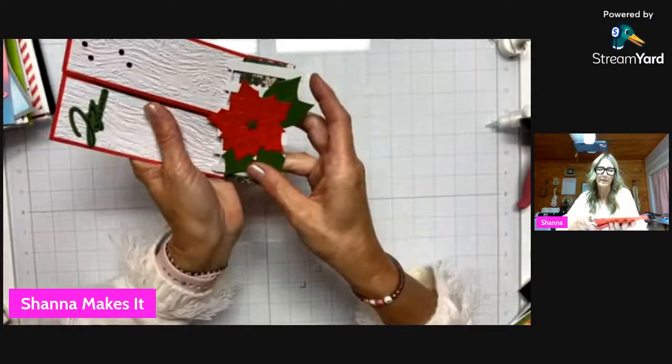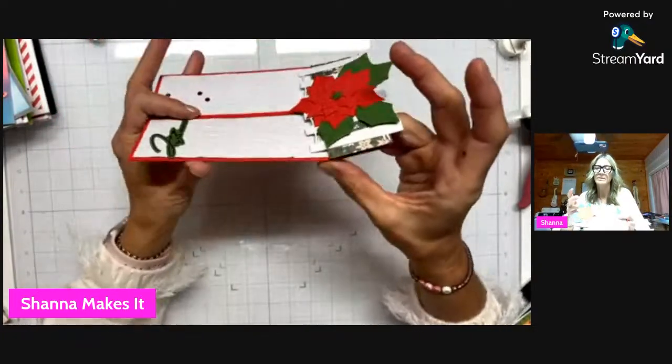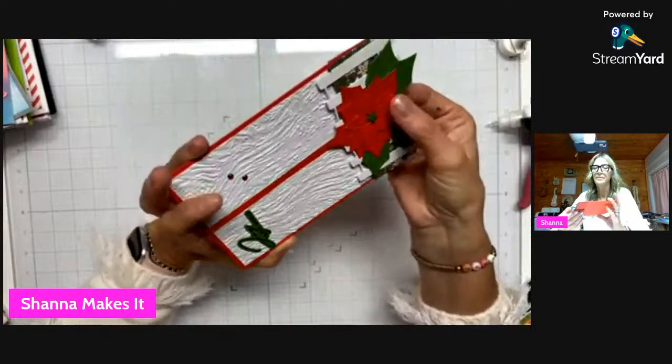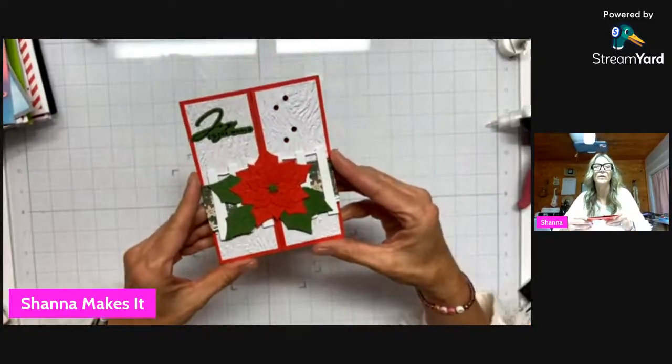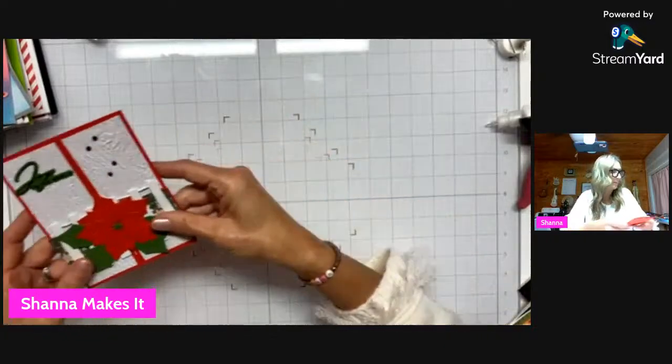And I'll probably struggle getting this belly band back on there since I took it off. There we go. And I thought that was really pretty. So hopefully whoever I give it to will know that they can slide that off and open it up.